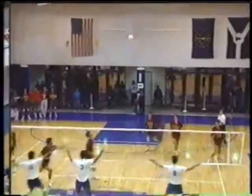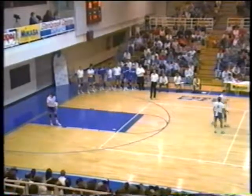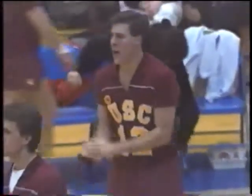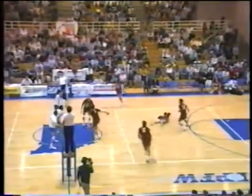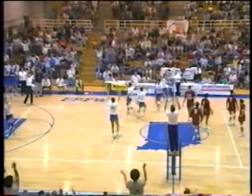Here we see it again. They changed their blocking scheme a little bit. They put Norman in the middle and Junkie outside. The strength in the arms of Almodovar. Number 12, Chris Knowles comes in, USC lineup. Devaney. Big press by Almodovar. Back to Ivy. That one's tipped out of bounds.